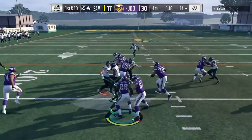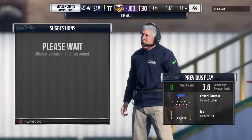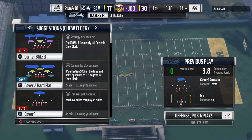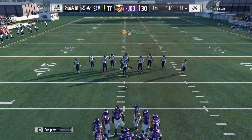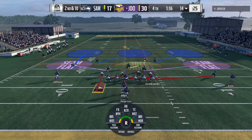Handoff comes to Peterson. Looking for a seam, but finding none. He'll get back to the line of scrimmage, and that's it. And now the Seahawks are going to take a timeout here on defense. It's just their first. They've got 2 more to use here in the final stages.